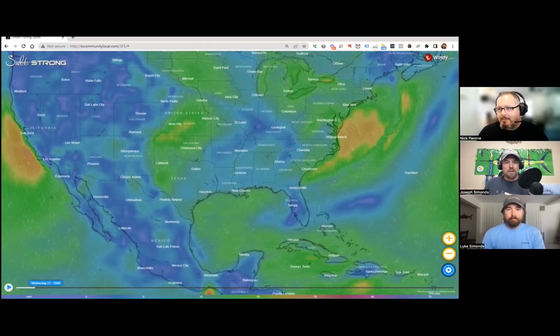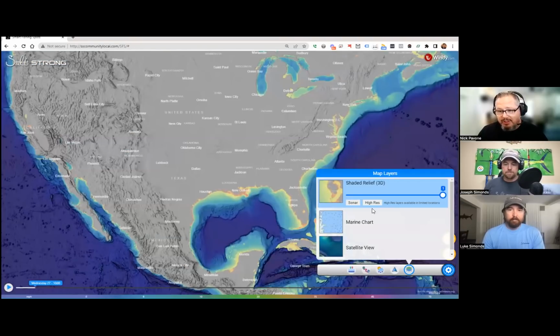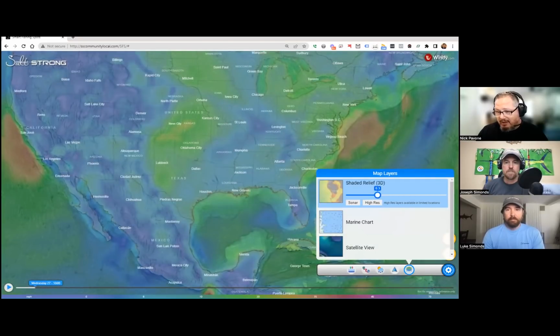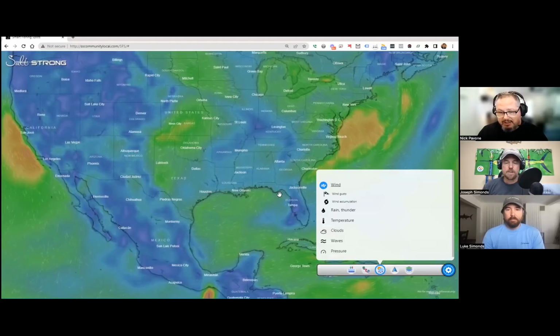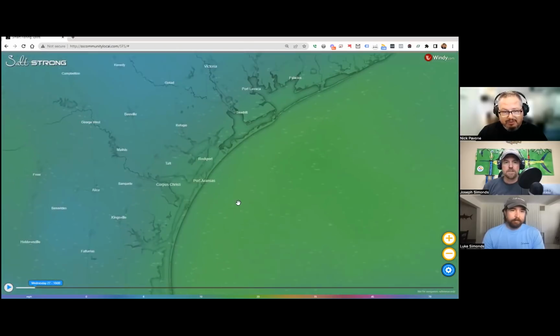So Nick, I'm going to give you the reins, and maybe we'll talk about, I know you have a spot in Texas you want to show first. Yeah, absolutely. So let me show the shaded relief for the whole country. This is kind of the whole country view. You can see the areas that are covered as I adjust the transparency. And right now, for the weather, I've got it set to wind, so you'll see the wind across the country. You can get a big overview. So let me zoom into the Texas area.